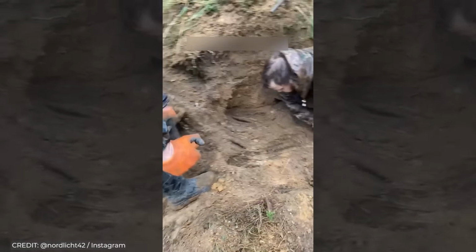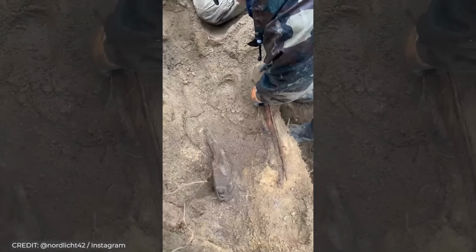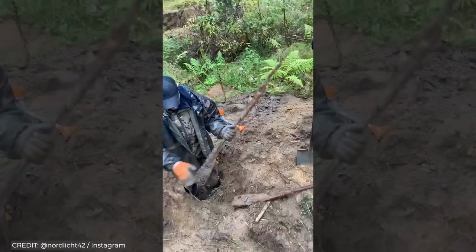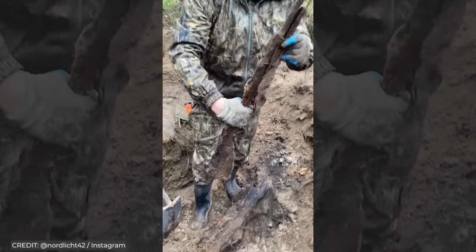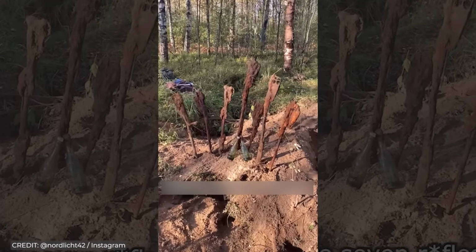Buried in a World War II trench, 7 Soviet rifles were found dumped together, at least 4 with serious battle damage and all missing their bolts, likely broken down by a trophy crew.